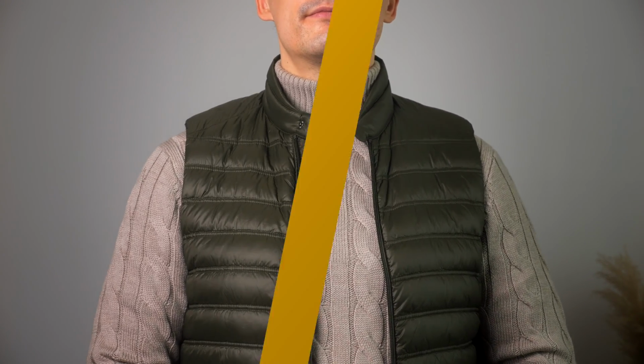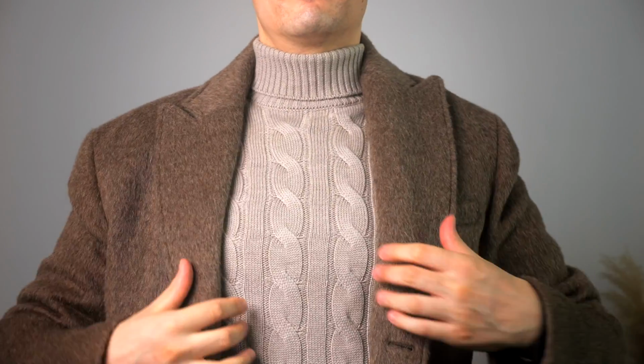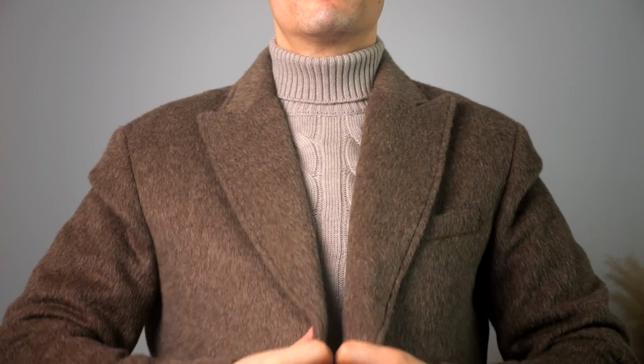For winter time, you definitely need a nice wool coat. A high quality coat can last you a very long time, and it's one of those items that are never going out of style. If you want to stand out a little bit, go for wider lapels if possible.